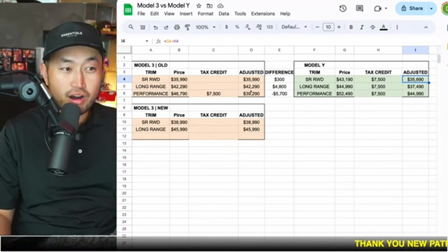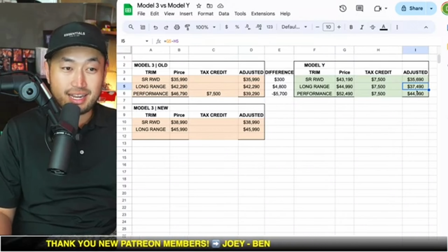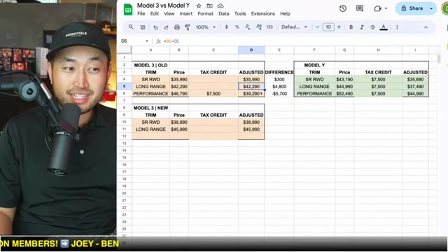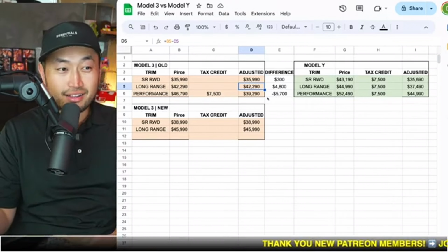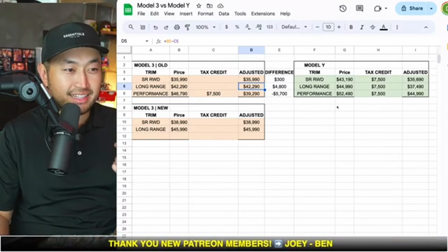Taking a look at the long range versions though, you can see that a Model Y long range has an adjusted price with the tax credit at $37,500, $490 basically, versus a Model 3 long range at $42,290. So I definitely would not say get a Model 3 long range unless you absolutely love the sedan feel. Definitely get the Model Y at the end of the day.